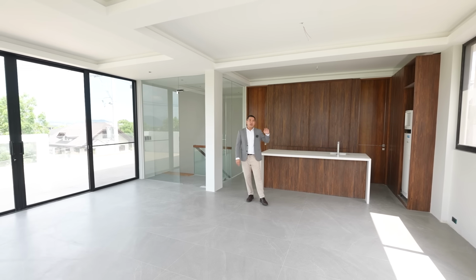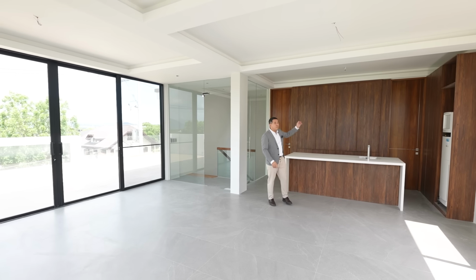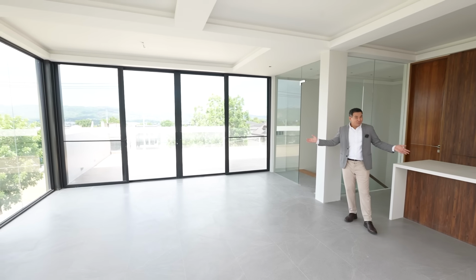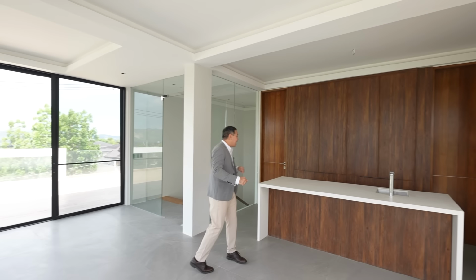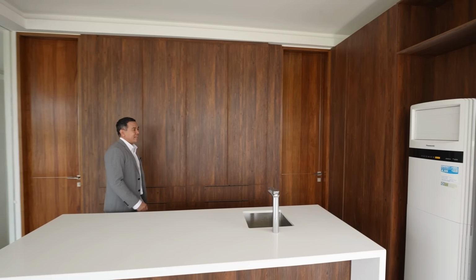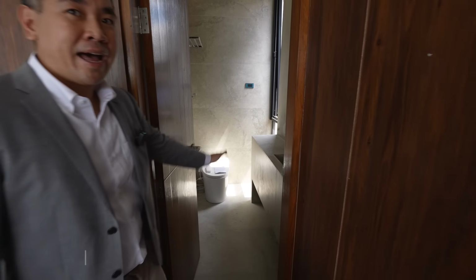We already took a look at 4 bedrooms and we can consider this a fifth room, which can also be a fifth bedroom because it already has a bathroom as well. If you don't need 5 rooms, you can maximize this as an entertainment space, but it's up to you. And what's great about this room is it already has this kitchenette space with plenty of storage. You have a floor-mounted air conditioning unit already, and an ensuite bathroom.